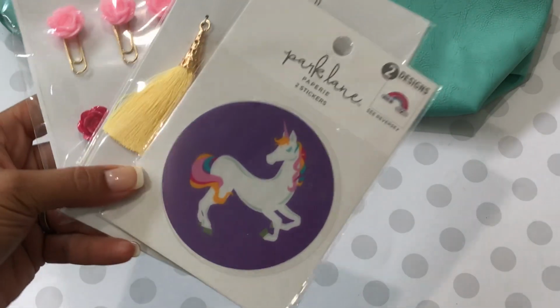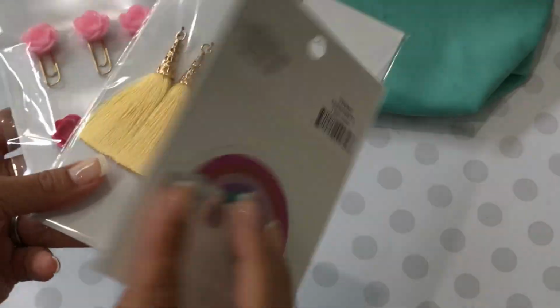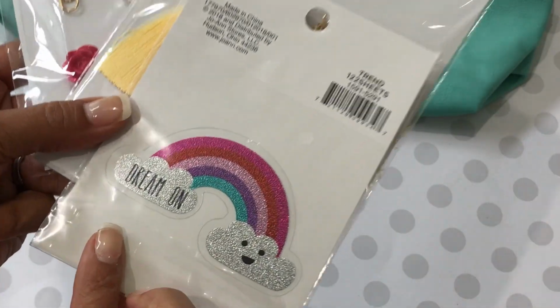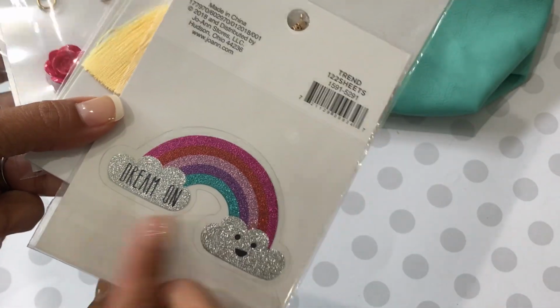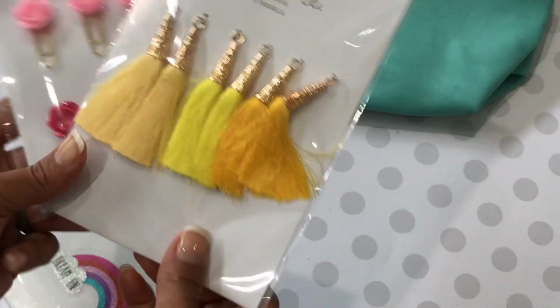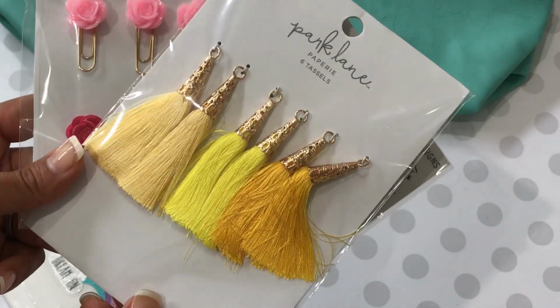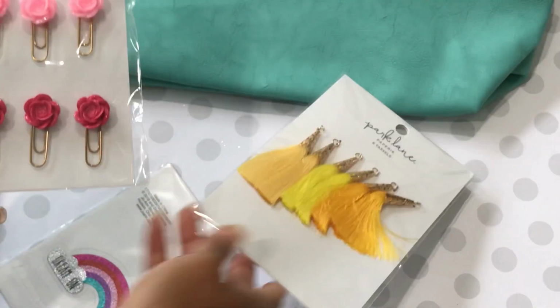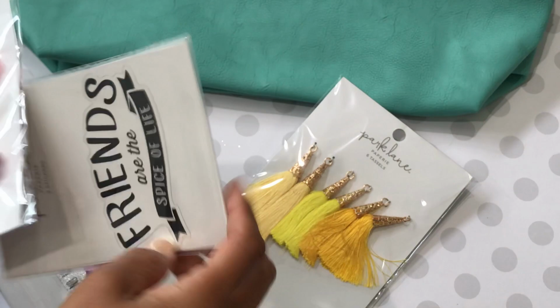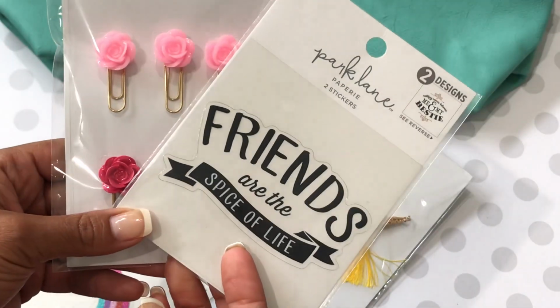How super cute. I picked up these unicorn stickers. It looks like this. And then it has a really pretty rainbow on the back that says Dream On, and it's in glitter, so it's sparkly. And then I picked up these really pretty yellow tassels, and I thought those are really pretty. And they were on sale. I cannot remember how much I paid for them, but I know that they were probably 40% off or 50.